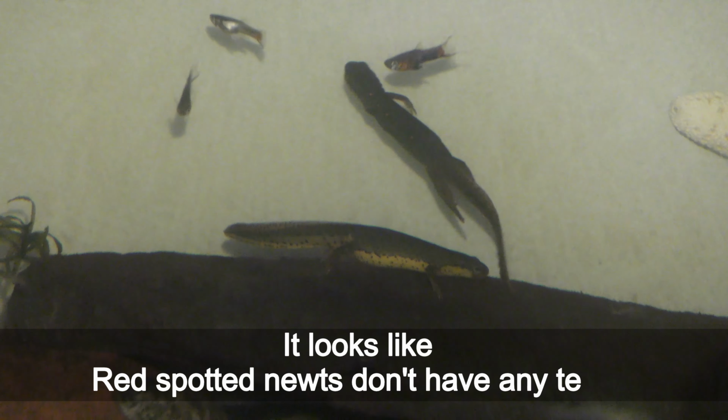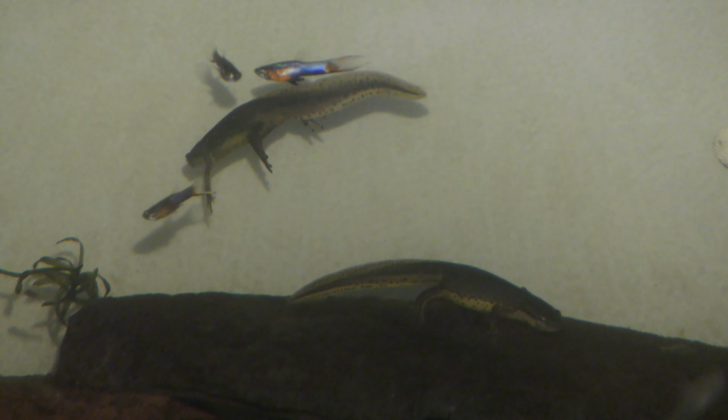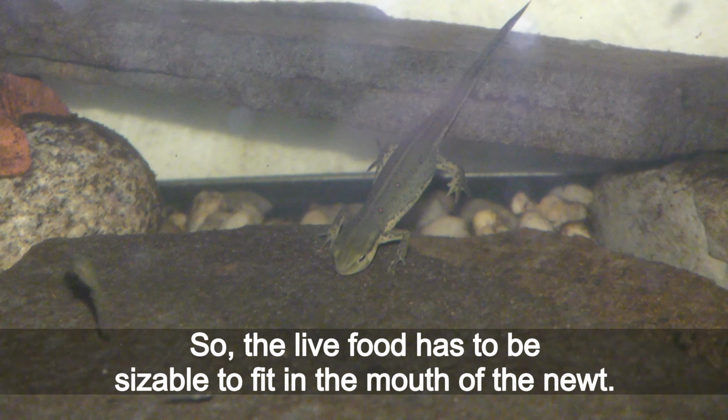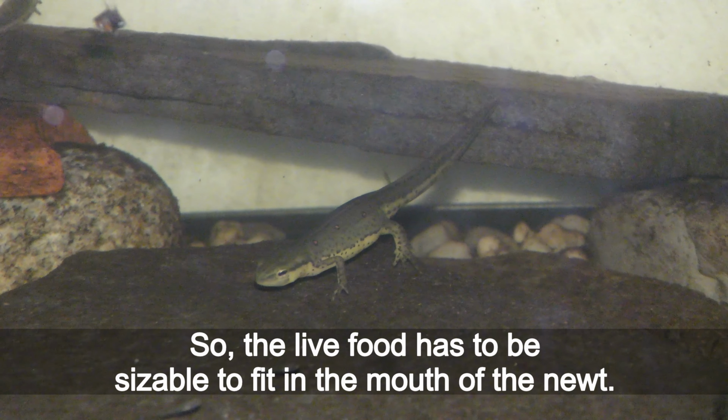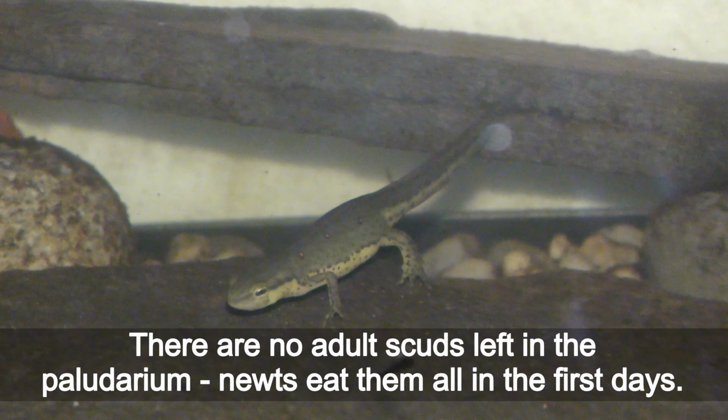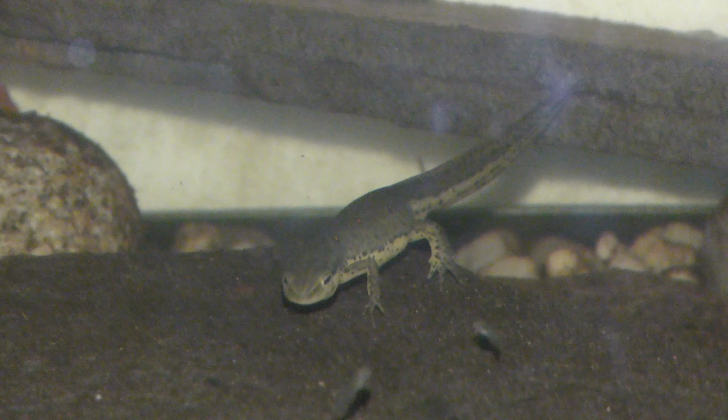It looks like red-spotted newts don't have any teeth. Newts swallow the whole piece of any given food. So the live food has to be sizable to fit in the mouth of the newt. There are no adult scuds left in the paludarium. Newts ate them all in the first days.